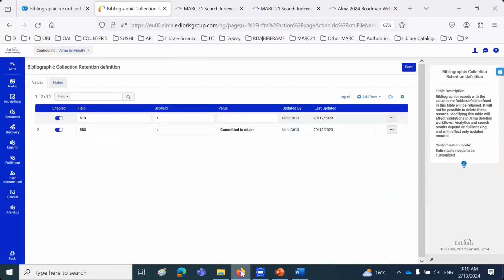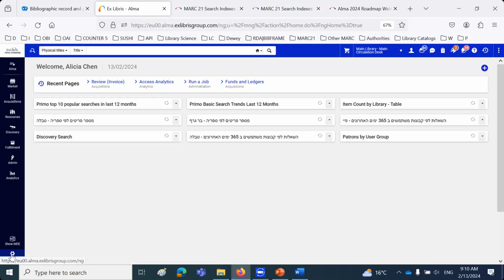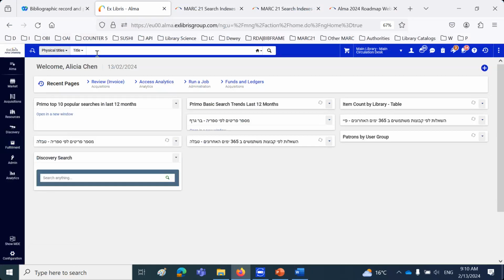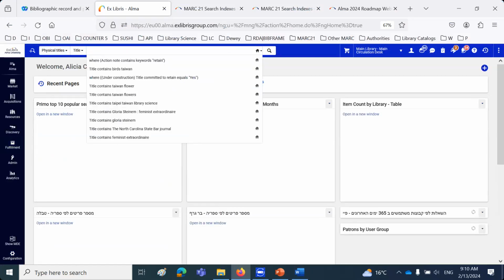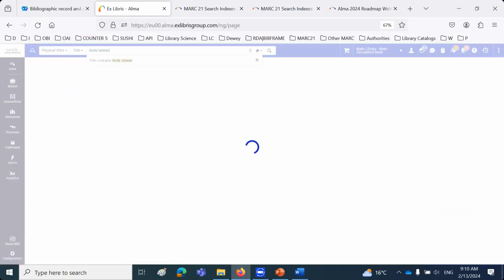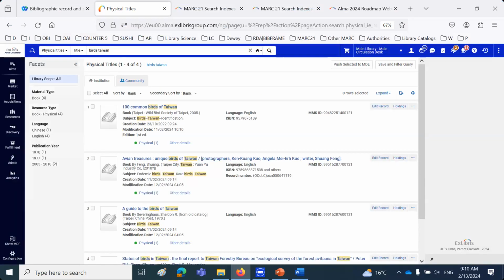So here we are back in Alma. We'll come back out of the configuration menu. And let's do a couple of tests here. So I'll do a search here for birds, Taiwan. And let's do some examples here. So 100 Common Birds of Taiwan. Let's say in this one here, we will say edit record.